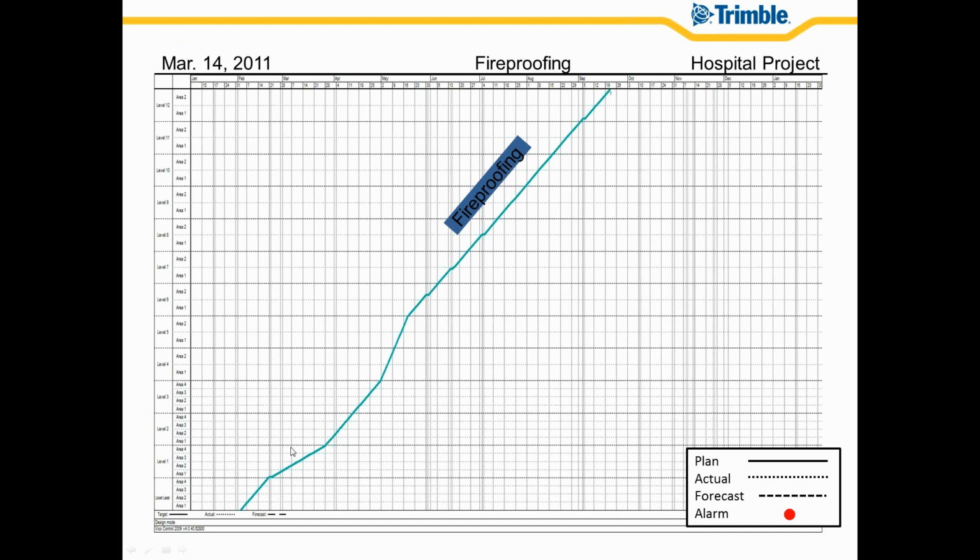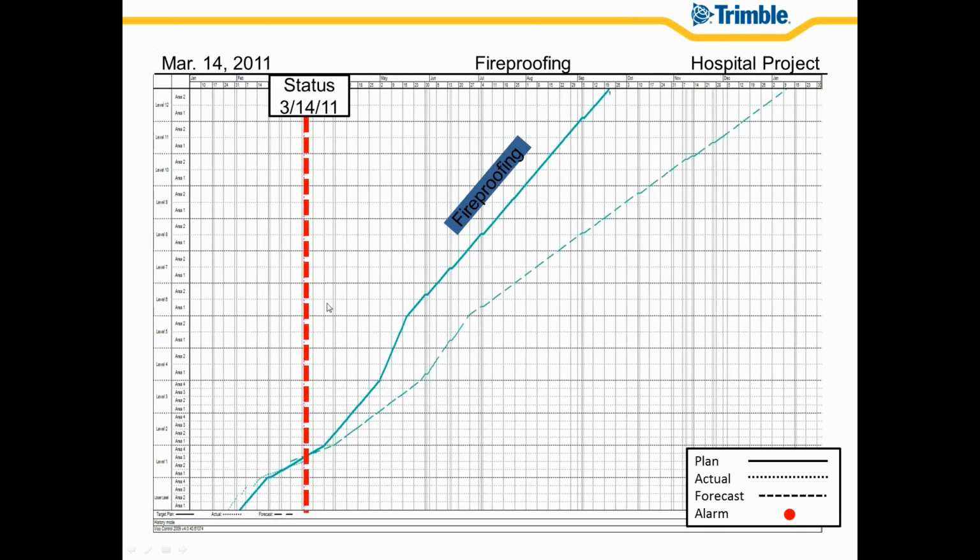So this is real project data again, and we're looking here at that fireproofing task. So when I put in the data date here, signified by this red line, I made it nice and bold. So you can see the 14th of March 2011. We can see that we've started to include some actuals here.